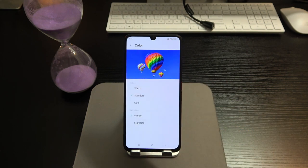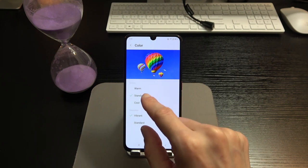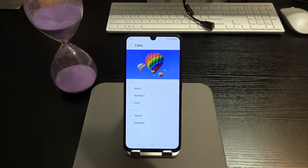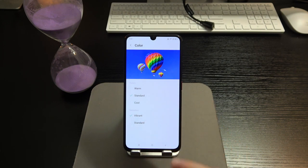Now, if we click on color, this is where you can change your color temperature. Okay. So we've got color and we've got saturation. So color is warm, standard, and cool. For the sake of the video, I'm going with cool. I like to keep it cool because I'm more of a fan of that bluish tint. And you can kind of see the difference, how it lights up a little bit when you put it on standard. And then for the saturation, it's on vibrant or standard.